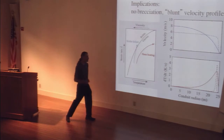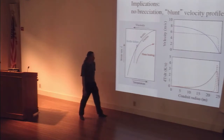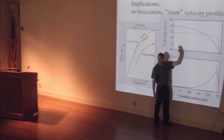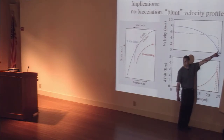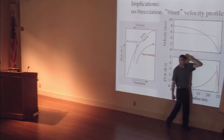Okay, so let me see if I can do a much better job, or something even approaching a decent job, trying to explain what's happening. This is a cross-section of our magma rising the conduit. Initially, it starts isothermal, same temperature everywhere. Strain rates are biggest at the edge, so that's where we make more heat. Temperature goes up, viscosity goes down. When viscosity goes down, the deformation rate gets even bigger. And so we go from the solid blue curve to the blue dashed curve.